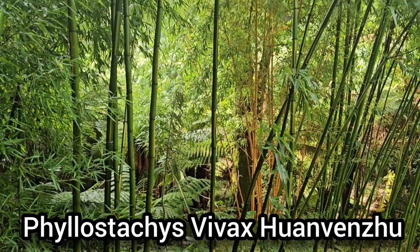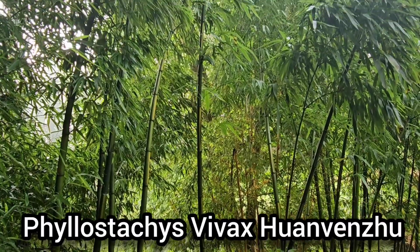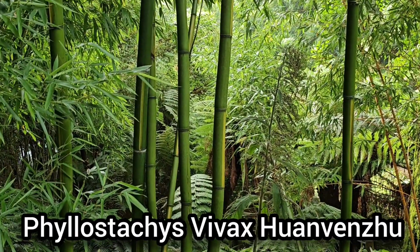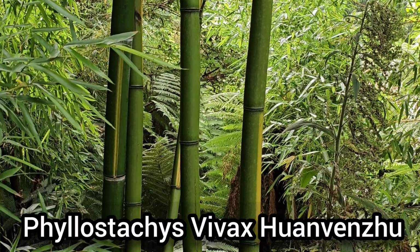Phyllostachys vivax is a tall, hardy and very impressive bamboo, capable of reaching up to 20 foot tall even as a young plant. Occasionally these beautiful green canes may revert to the original yellow form of Phyllostachys aureocaulis.